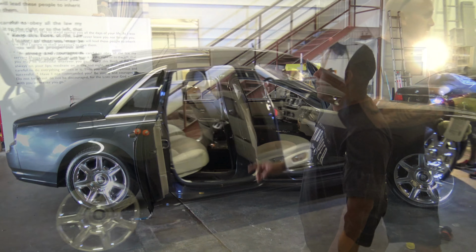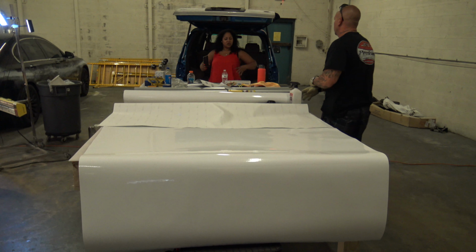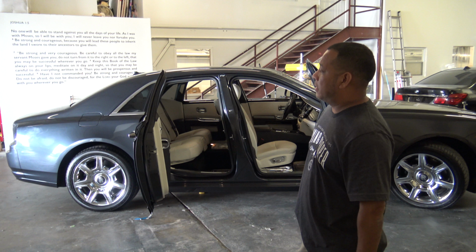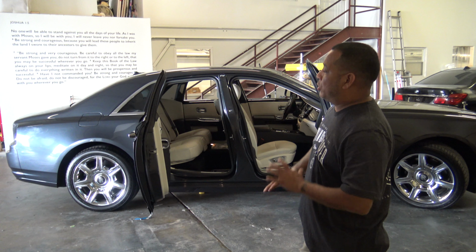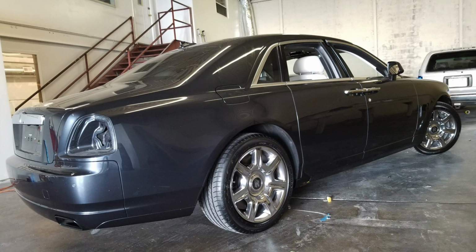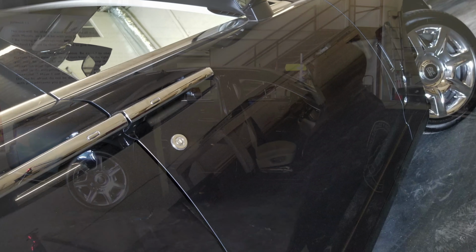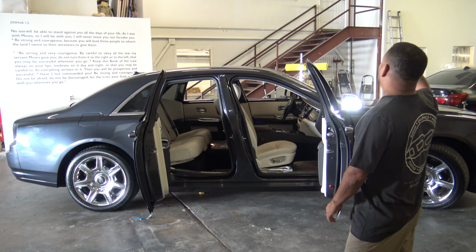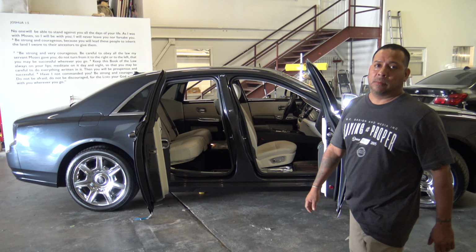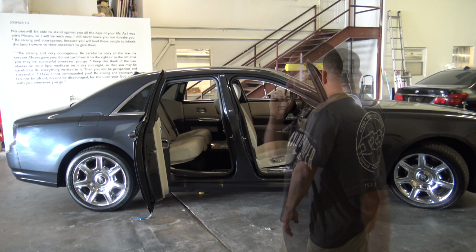The gloss white is going to be Avery. I love to work with Avery. It's a great film, it's a great product. So the majority of the body work is going to be on Avery film, and the trim, which is the hood and part of the windshield, the trims around the windshield, is going to be on 3M. So we're using two different vinyls, two different brands.